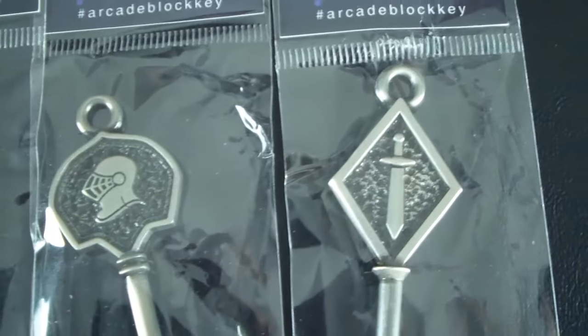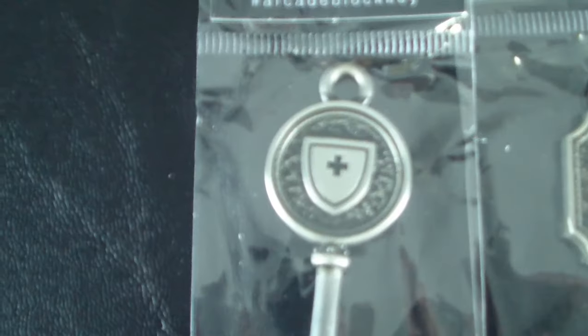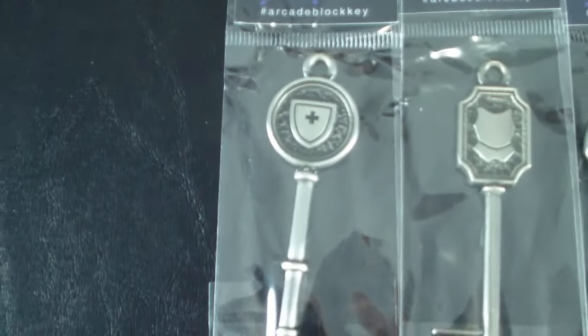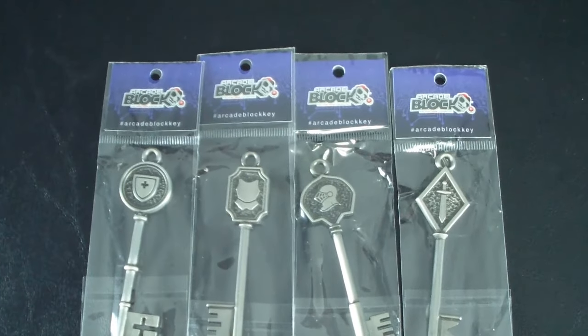That being said, these are super awesome key sets. They were in a particular block, I don't remember which one, and you got one of them at random. They did make official keys in Japan. However, each of those keys is about 80 bucks, whereas each of these is 20 or so, so much more affordable collectible, and they still look fantastic.